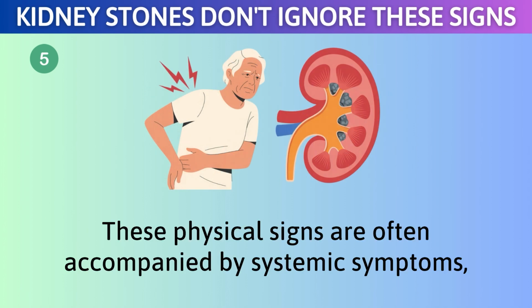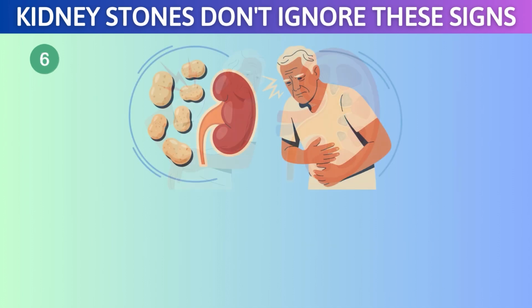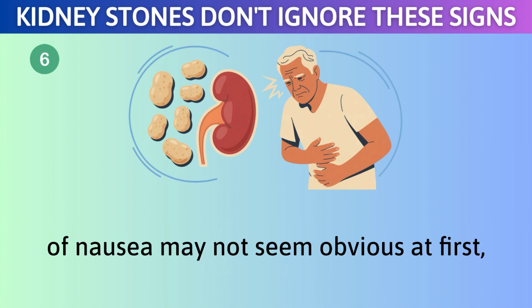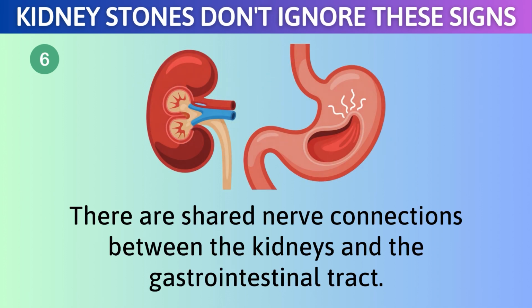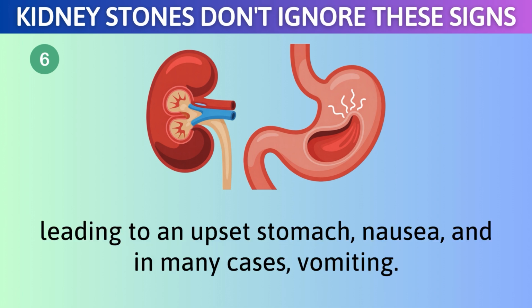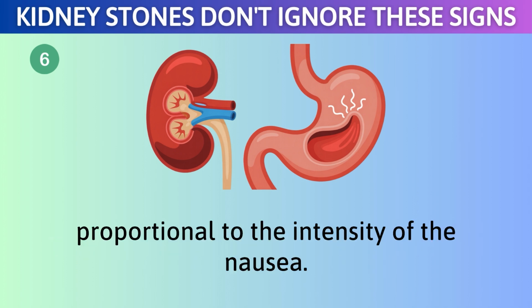These physical signs are often accompanied by systemic symptoms as the body reacts to the intense pain. Number 6, nausea and vomiting. The connection between kidney stones and feelings of nausea may not seem obvious at first, but it's a very common physiological response. There are shared nerve connections between the kidneys and the gastrointestinal tract. When a kidney stone causes intense pain, it can trigger these nerves, leading to an upset stomach, nausea, and in many cases, vomiting. The severity of the pain is often directly proportional to the intensity of the nausea.